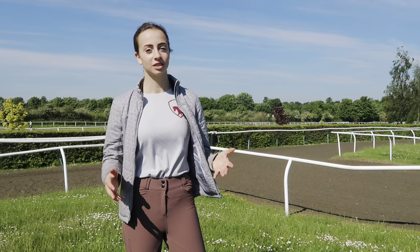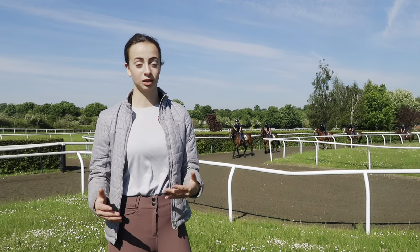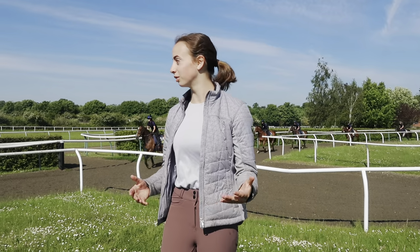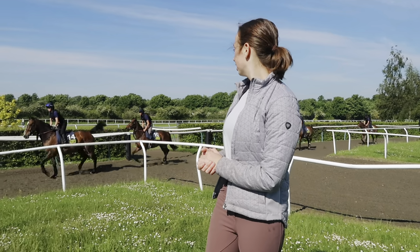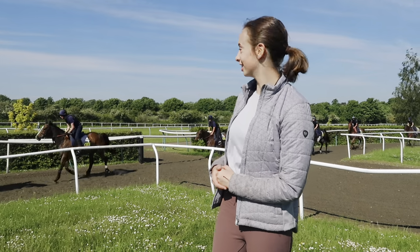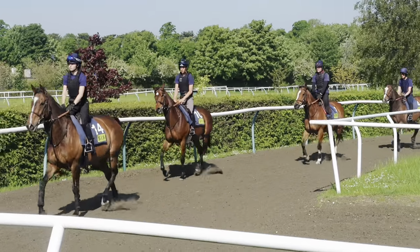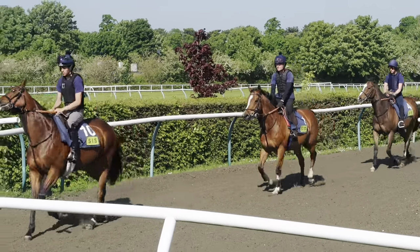So right now we're at the round gallop. This is where the jockeys or trainees start to work in their fitness. It's kind of their first taste of a more work-life experience. This is what they would do when they go on their apprenticeship afterwards, once they've finished here. So here we have them coming past right now, practicing their position. All of the students have an earpiece on, which the instructor can talk to them through.